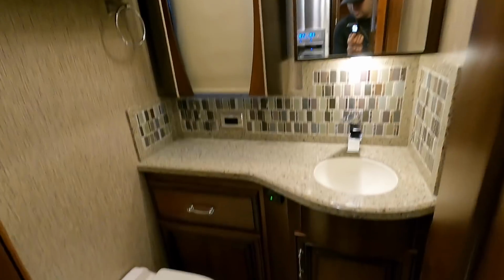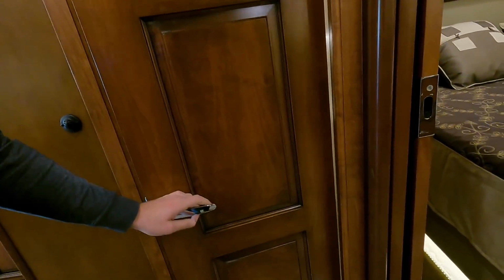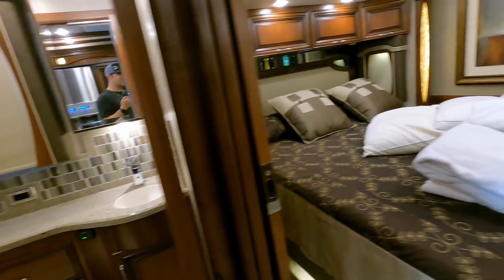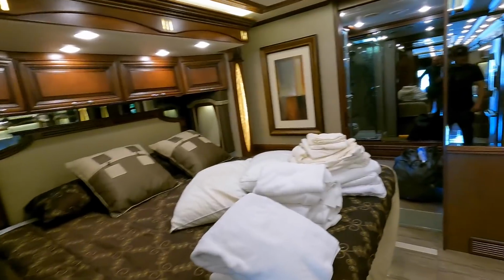And here is bathroom number 1. And I like this. Look at it. Turn it up, open up. Oh, nice. Slides like that, pivots. Nice little pivot action there. Save some space. Very nice, very nice. What do we got here? The master. Yeah. The master.